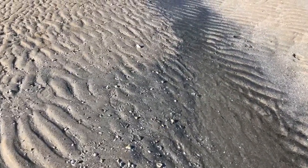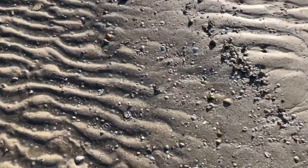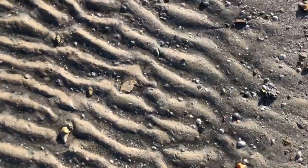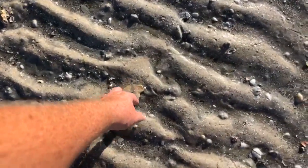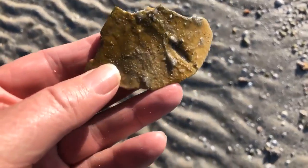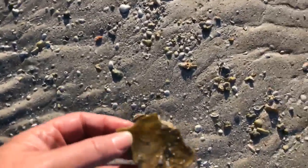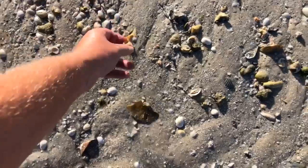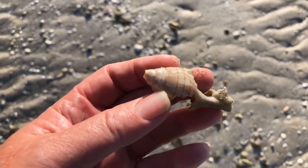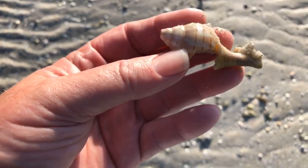Seeing if anything got caught up in here. A lot of times this is where we'll find some nice little shells. I am not seeing anything. Piece of an old sand dollar. Just the edge. Just a corner of what was a kind of a large sand dollar. Piece of an old banded tulip shell. Me and my broken shells. I'm always finding broken shells.